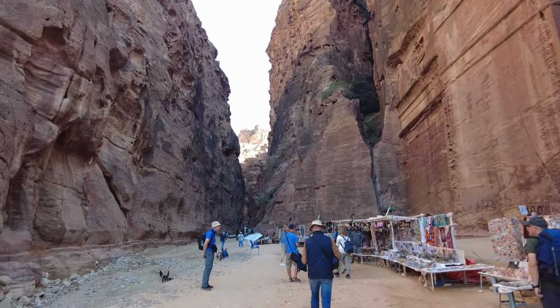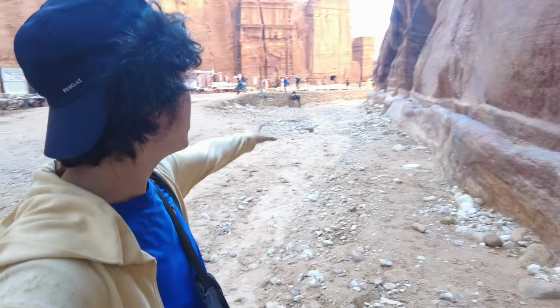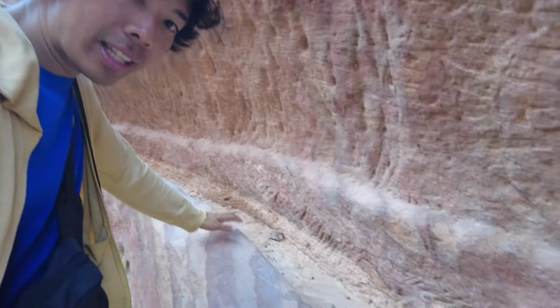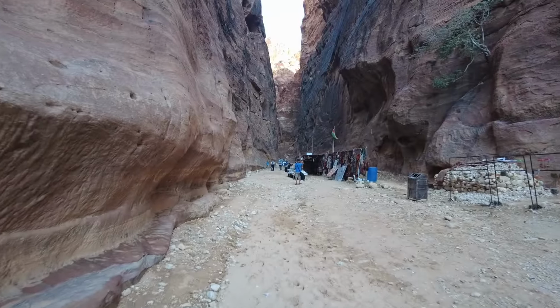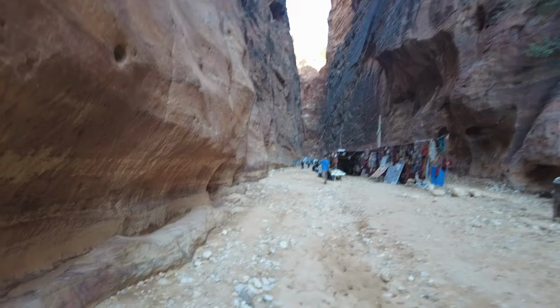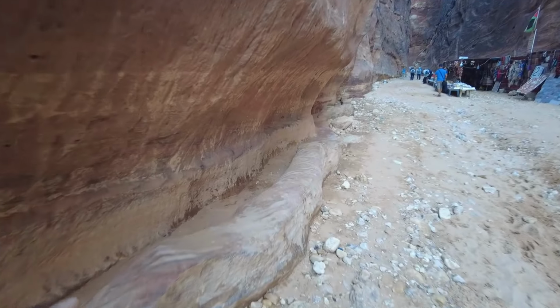Nice. This is the canyon. And besides the small river here, there's also a canal that they dug at the side of the cliff. This is how they actually managed to get water. And I think they diverted some water here and somewhere there. It's all the way towards Wadi Musa. You can see it's dark, it's not natural.